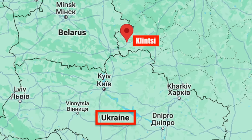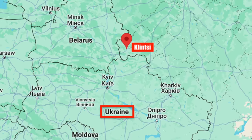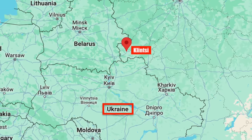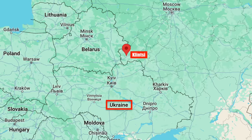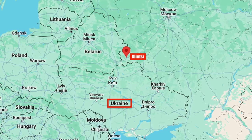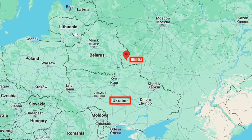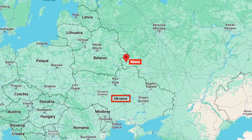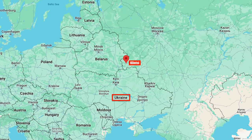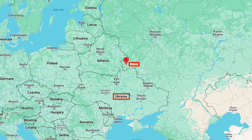On December 13th, Russia launched a ballistic missile attack on Kyiv. The attack was mainly carried out through S-400 batteries, originating from the Bryansk region of the Russian Federation, near the settlement of Klintsi, which is about 50 kilometers or 30 miles from the border.